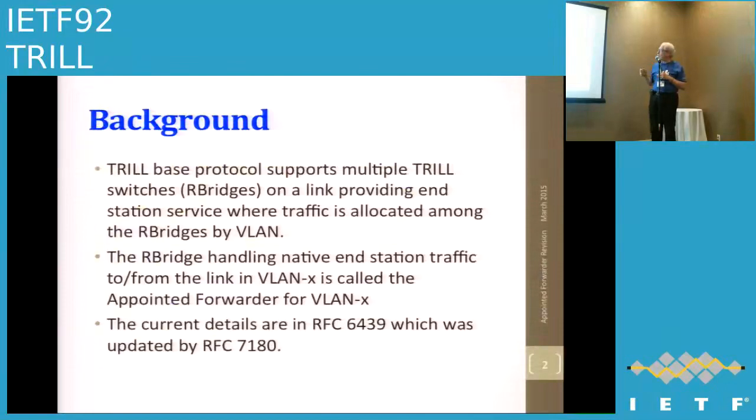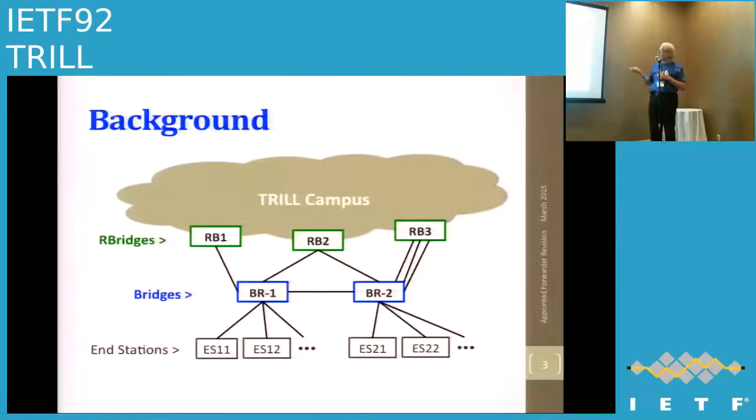So here's an example. Here we have three RBridges, and we have a multi-access link. Now you could have any kind of multi-access link, like coaxial Ethernet with vampire taps, but that's not too common these days. In the real current world, most likely your multi-access link is a bridged LAN. And this shows a simple one with two bridges. There could be 100 bridges, whatever.